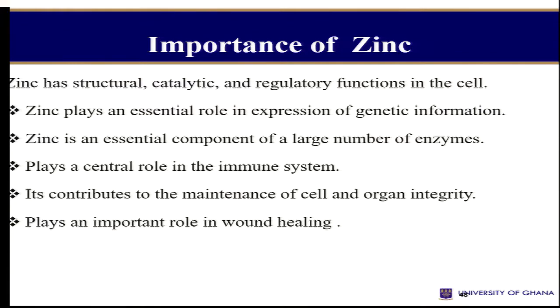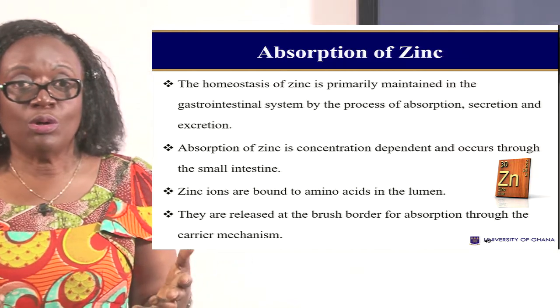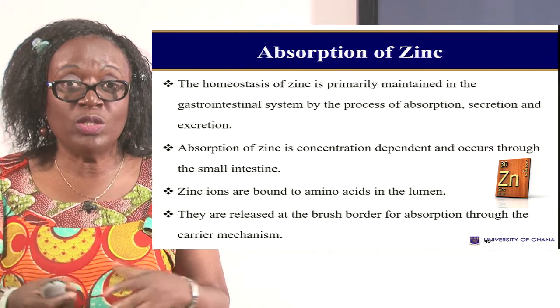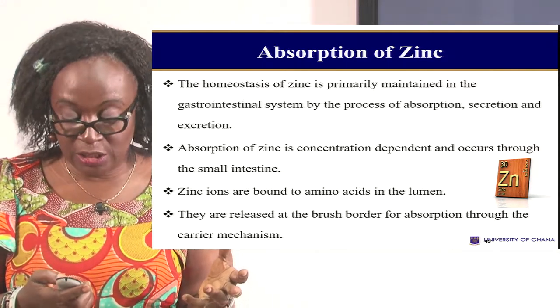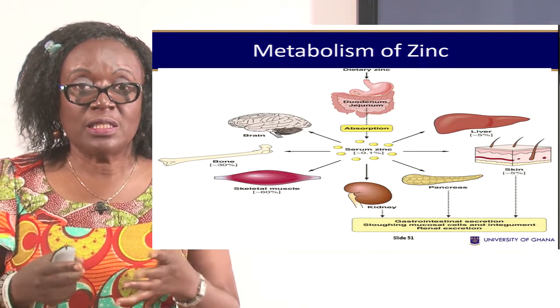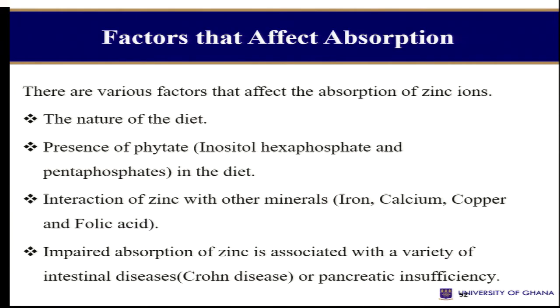So somebody who does not process the cereal, ferment or whatnot, the availability is not as easy as for somebody who does the fermentation. When it comes to absorption, it is just like the iron, it follows about the same path, but when it is bound, then it becomes a challenge. It cannot be absorbed. The flow diagram also shows us the metabolic pathway from the GIT. And always remember that everything, once absorbed, has to go to the liver for detoxification. Then it is released gradually into the body.